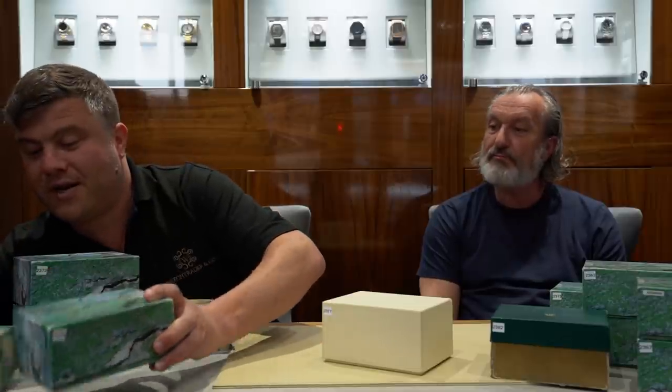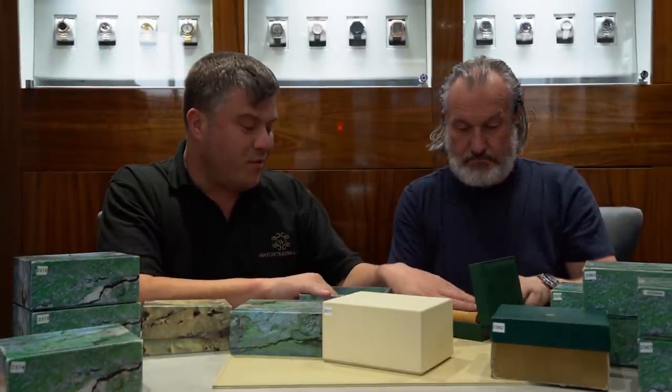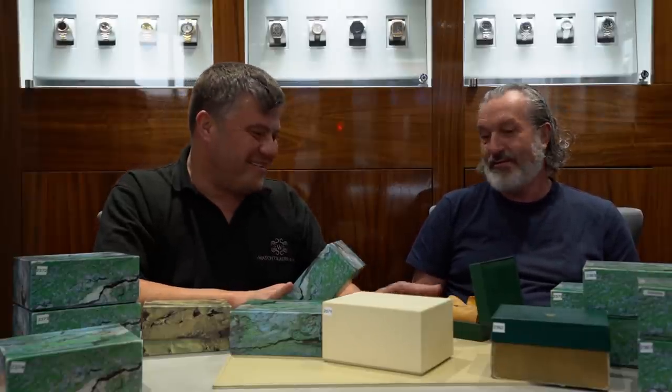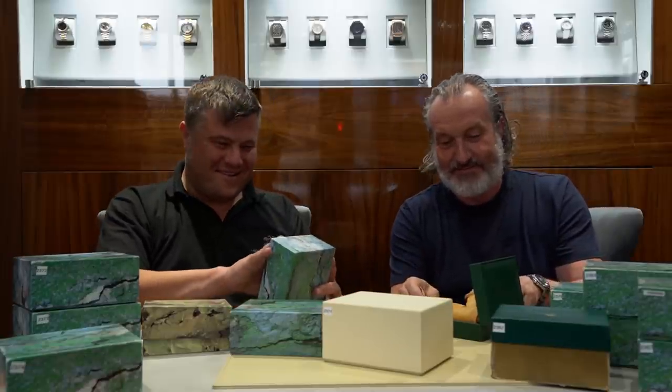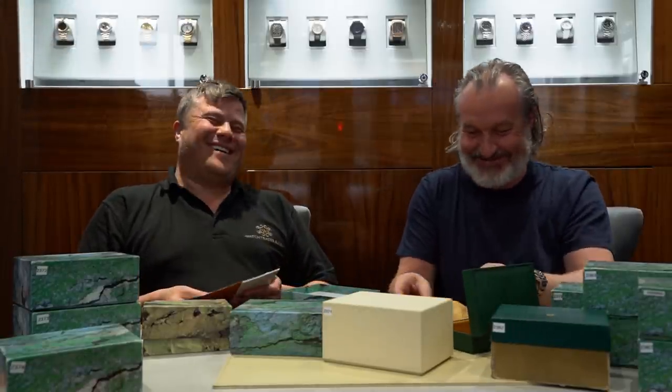Right. The beautiful, beautiful, original. It's going to be building. My pick. I'm going for this one. I don't know what it is. There you go. 114270. 114270 is an Explorer 1. I'm glad I got that one right.